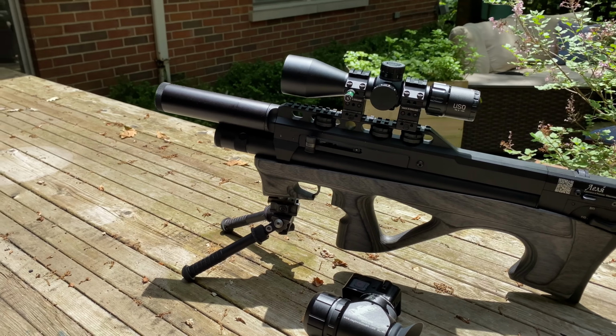I have the Tactacam 5.0 cameras downrange per the usual, and then I'll be using the Eagle Vision scope mount for the GoPro camera so I can really slow things down for you as it films in 240 frames per second at a full 1080p.